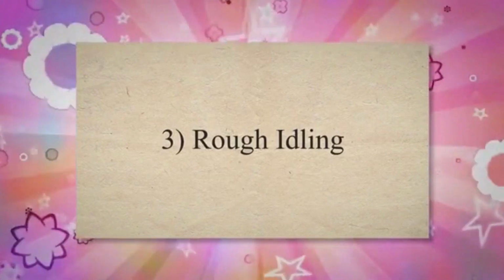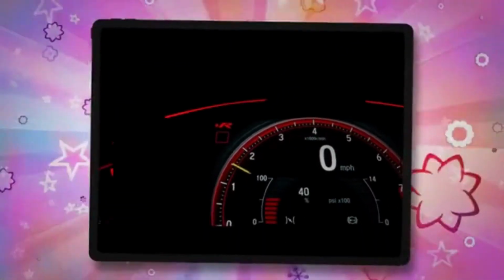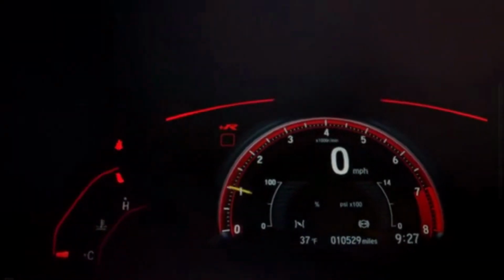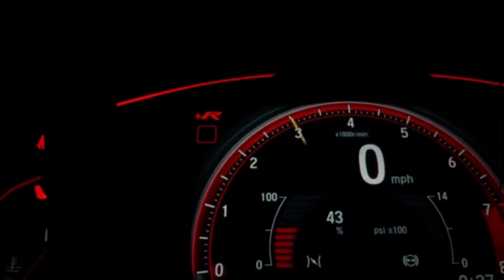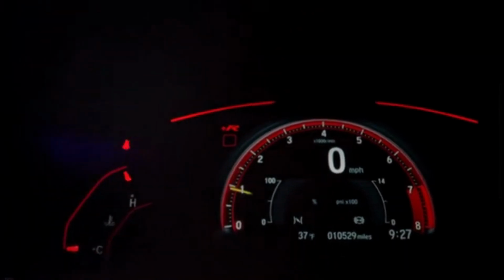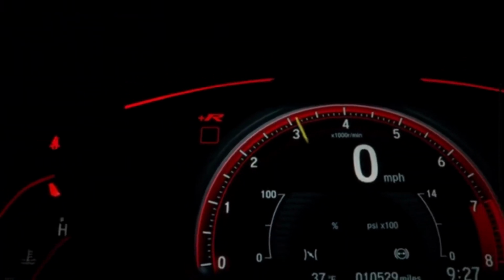3. Rough idling. When the fuel pressure regulator fails, it can't maintain a consistent fuel pressure. The idle speed of your vehicle relies on a precise air-fuel mixture and fuel pressure. Inconsistent pressure can lead to variations in the mixture, causing the engine to struggle with maintaining a steady idle speed.